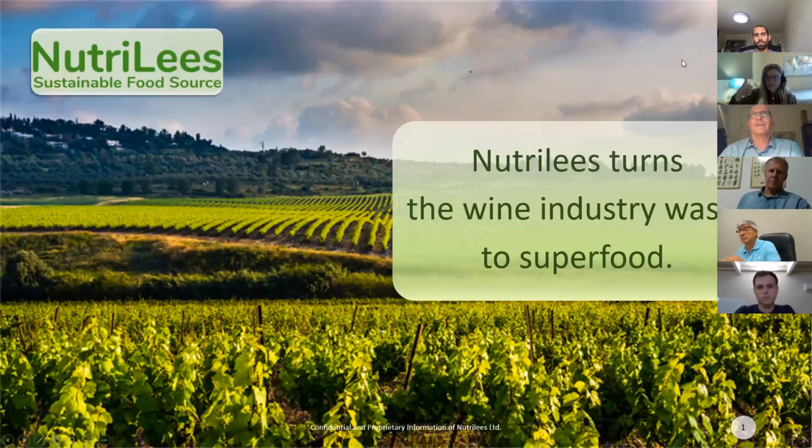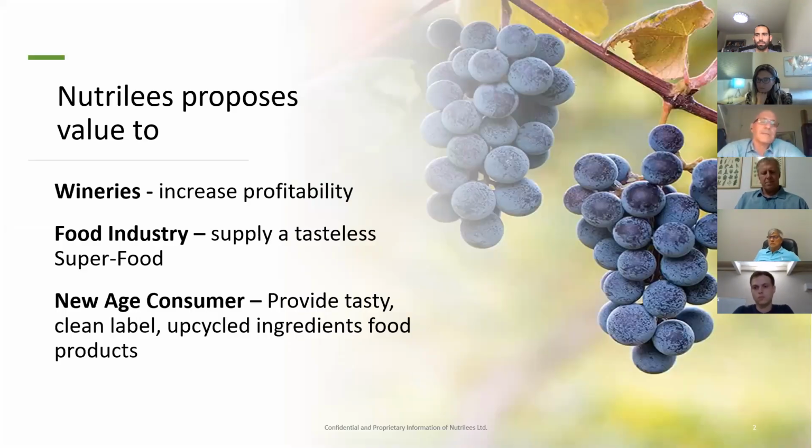Okay, excellent. So basically, I believe that we all know the phrase turning garbage into gold. Well, we are actually doing it. More precisely, we are turning the wine industry waste into superfood, a highly nutritional, sustainable, and affordable food source. We offer value to three major sectors. Nutrilees technology will increase wineries' profitability. We will supply the food industry with a tasteless, and I emphasize here, tasteless and affordable superfood. And we will provide new age consumers tasty and upcycled ingredient food products.